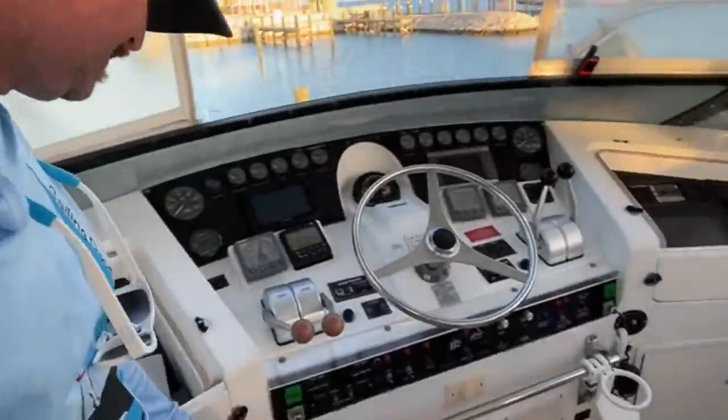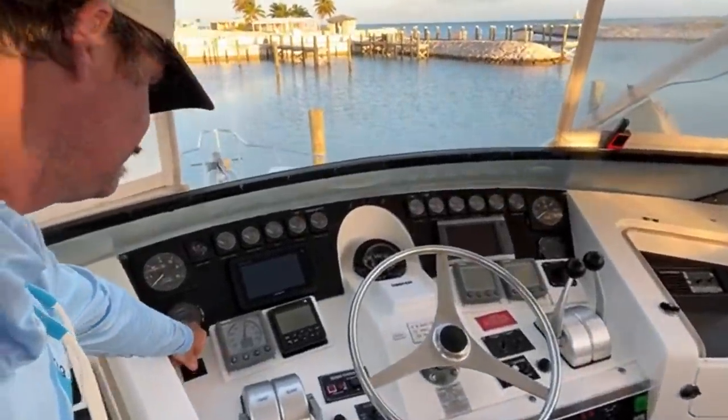Let's see here. There we go. That's a little better. All right. So we're about ready to start the engine. Sorry, it's all crazy now. All right. About ready to start the engines. Let me turn on my engine instruments.